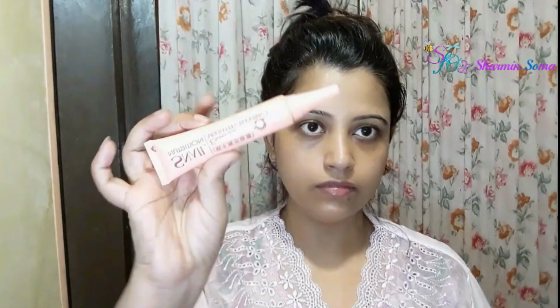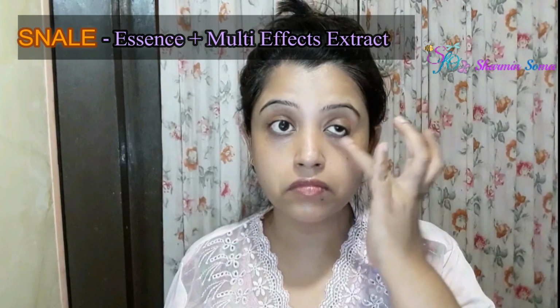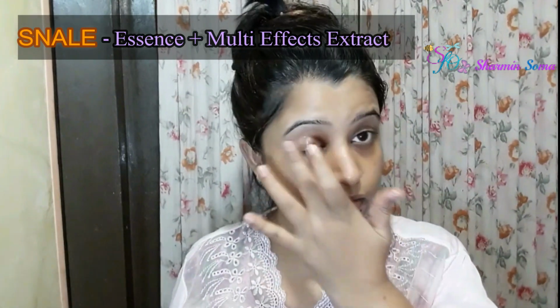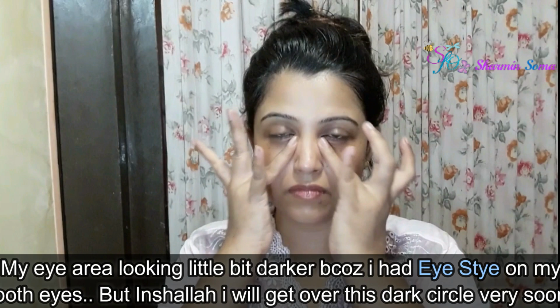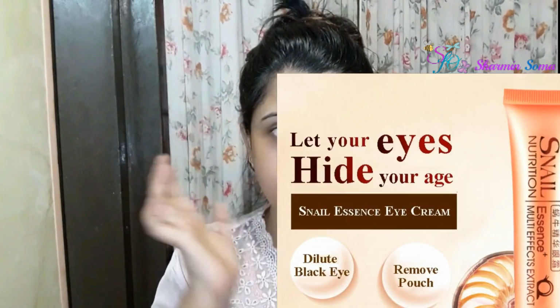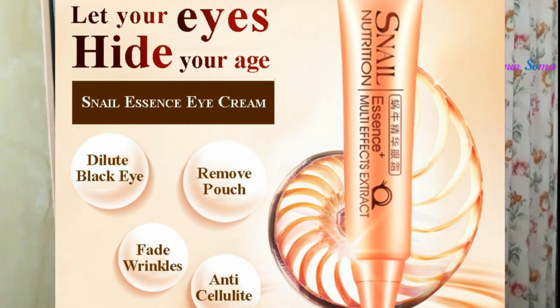The next product I'm going to use is for my eye area. It's from Snail. It's an eye cream. It has essence and multi-effect extract. After applying it on my eye area, now I am going to gently massage it with my index finger. With my index finger, now I am massaging my eye area. This Snail Essence Eye Cream not only reduces your dark circles, but it also removes puffiness, fades your wrinkles, and it has anti-cellulite.